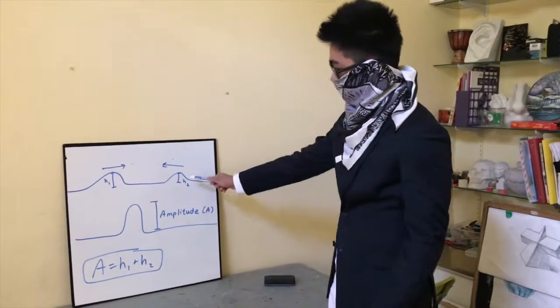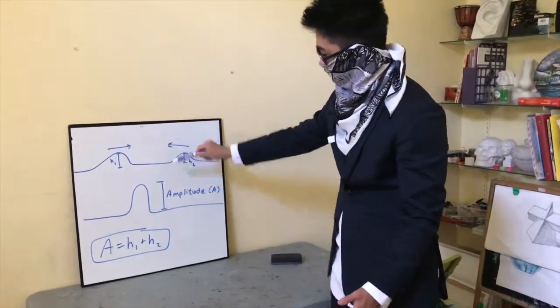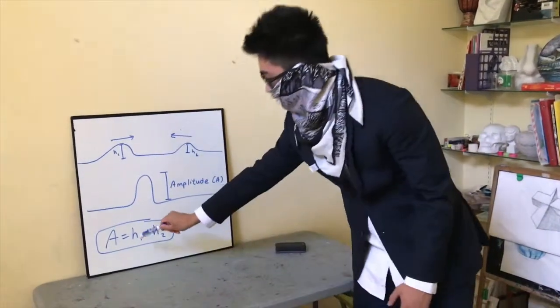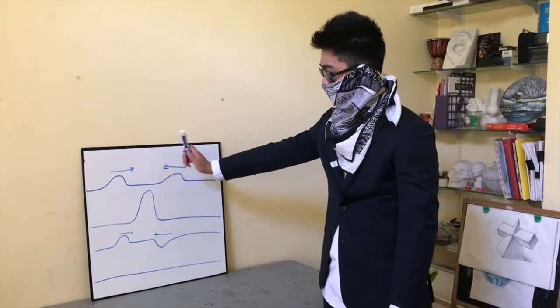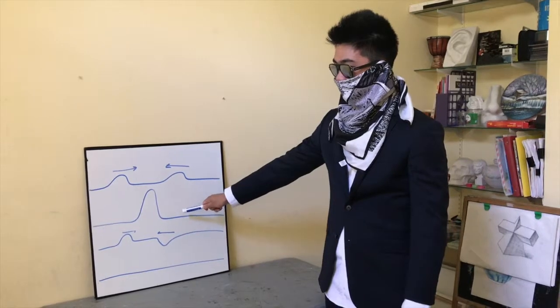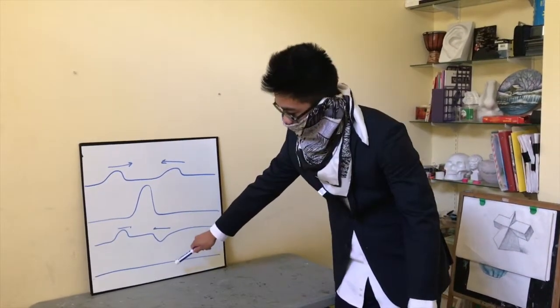To explain it to you, let's go back to our string. If you have two pulses traveling towards each other, when they hit, they'll combine into just one pulse, whose height, called the amplitude, will have the same magnitude as if you combine the heights of the beginning ones. So if two peaks moving on a string collide, they'll overlap and form one pulse sky high, and if a peak and a trough coincide, they'll flatten out and their heights will become nullified.